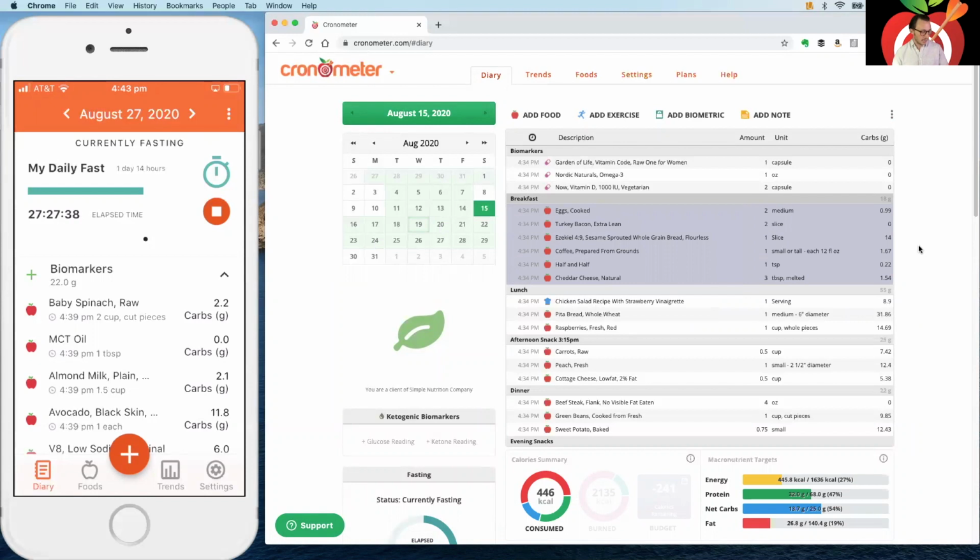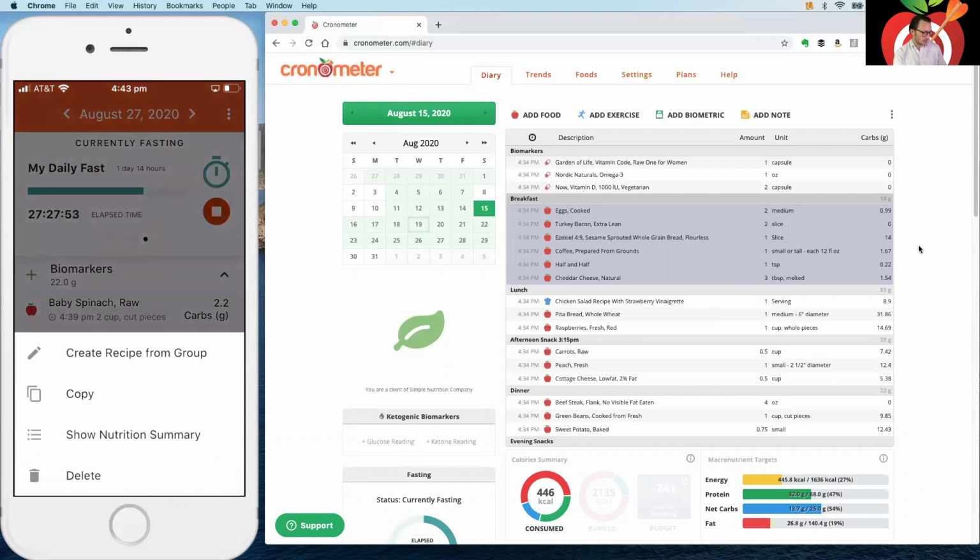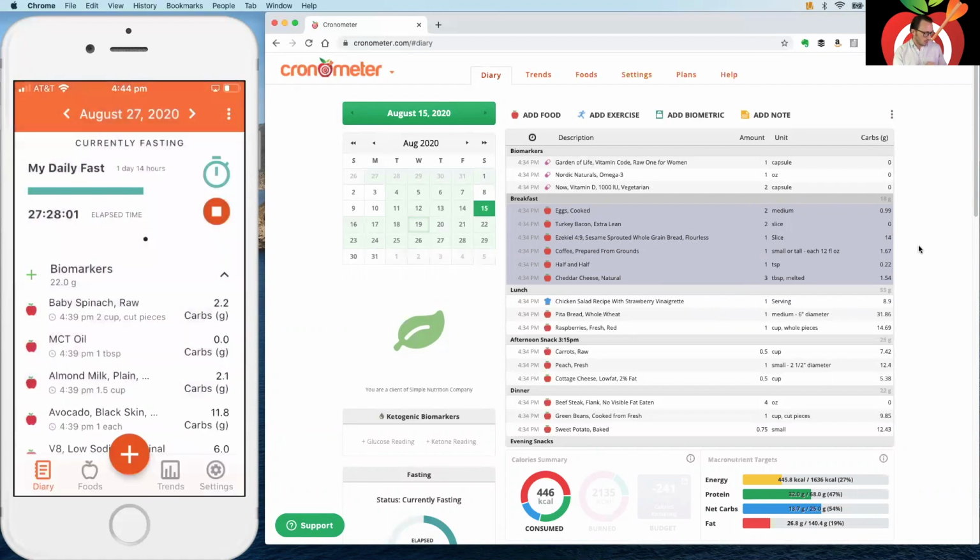And on the mobile app, on any item, you can swipe to the left, and that'll reveal the icon, or you just do the long swipe. On a group here, you can slide that over to the right and tap that icon there to show you an additional menu, so you can delete all the items just like I showed you on the web, or you can copy or do any number of things here. So that's how you would do that, Paul.